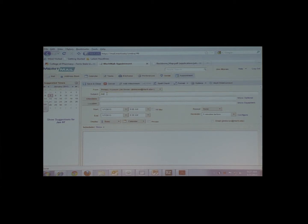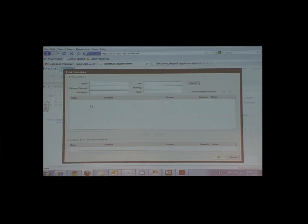So we'll say test here, and I am going to invite Kristen to this. And I know your email address, Kristen, only because it's so darn cool. I like that one. And Kristen and I have a room that we probably want to meet in. So at Merit, we've taken all of the things that are locations to meet and grouped them as locations. Let me back up here a second.